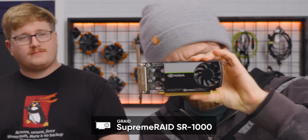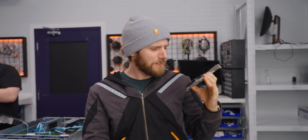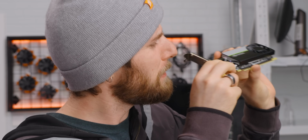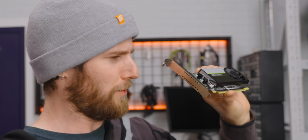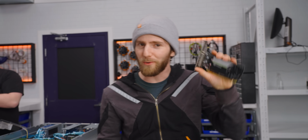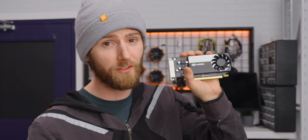It looks like an NVIDIA T1000 workstation GPU. In fact, it even has the letters T1000 printed on it, and the same mini DisplayPort ports are in there, but they're blocked by solid metal. That's because this GPU is not meant for graphics. And before you say you know where this is going, no, it's not for cryptocurrency either. So what the heck is it?